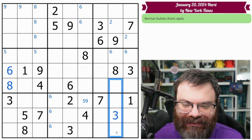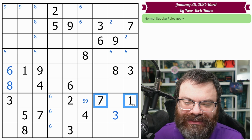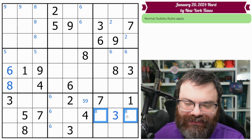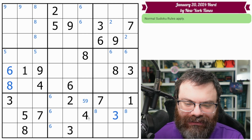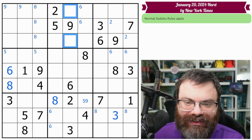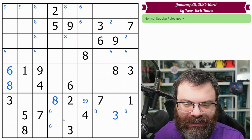We need 8 and 9 in this box. Yeah, so we have a crossing on this 7 1. The 8 looks down, the 8 looks in. So 8's in one of those two. Now this 8 points in, this 8 looks in. That places this 8. Very nice. Now we have 2 8s looking up, so 8's in one of these two. What else is going on here?